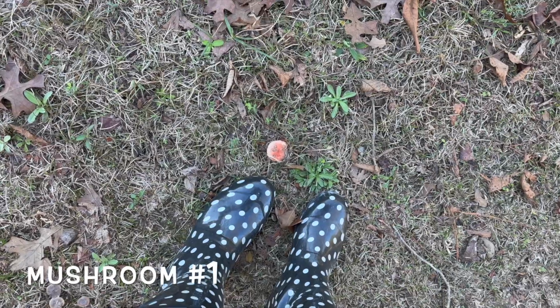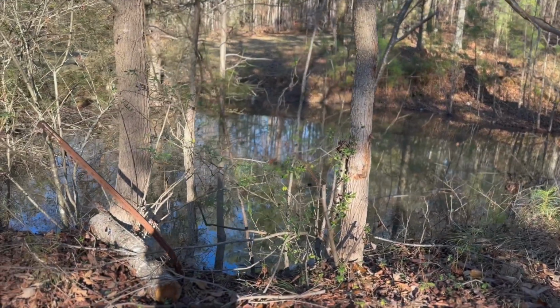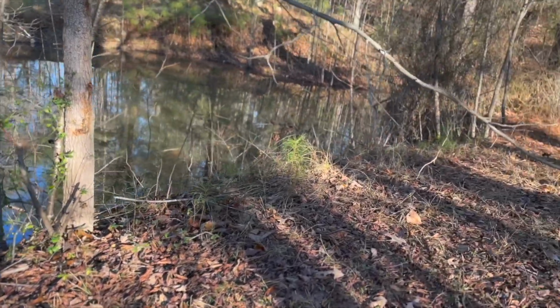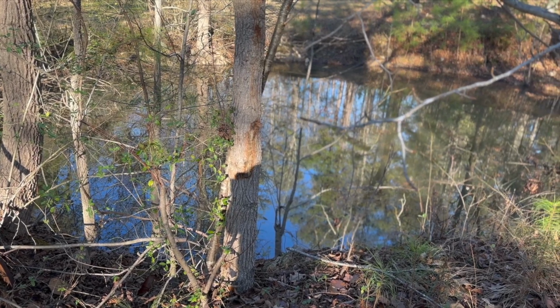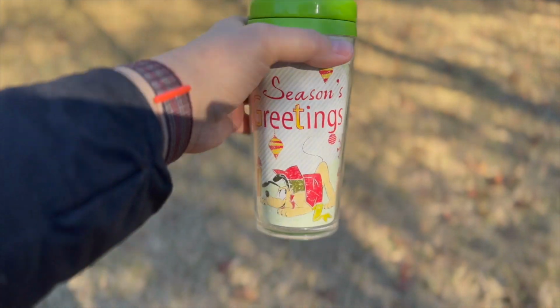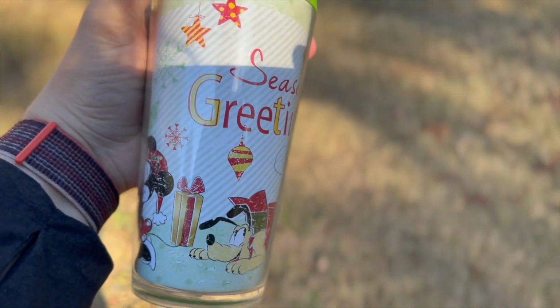Alrighty, friends. So we are getting ready to go on our walk. And we're going to do a mushroom counter because it's been raining a lot. And in Alabama, when you have rain, you have mushrooms. So let's see. For this afternoon walk, I did bring some coffee and a very old tumbler that has Minnie and Mickey Christmas on it. Love this thing. I've had this thing for years.